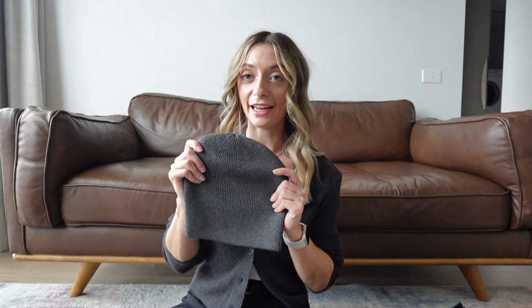So I've got a grey beanie that I got from Aritzia, and I couldn't decide between the colours, so I also got it in nude. I got this nude scarf from Forever New. I've had this one for quite a few years now. Got a pair of gloves from Uniqlo, and they're the ones that you can use your phone while you have them on, so they are really, really handy.